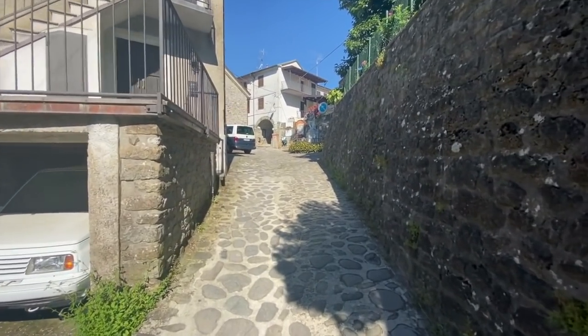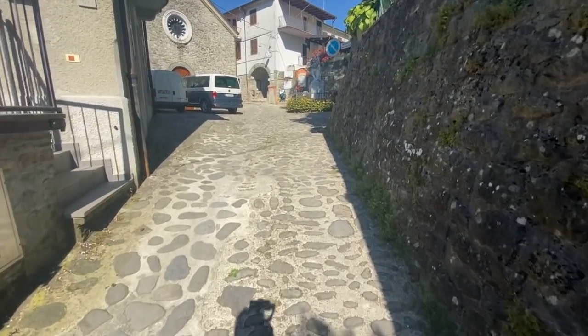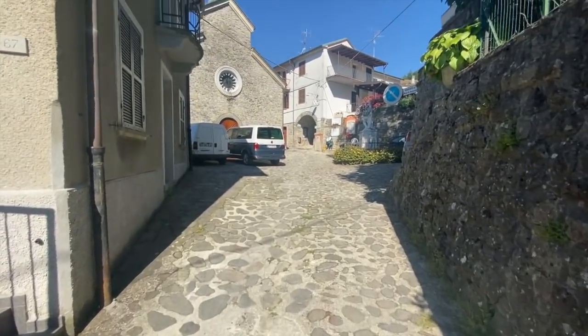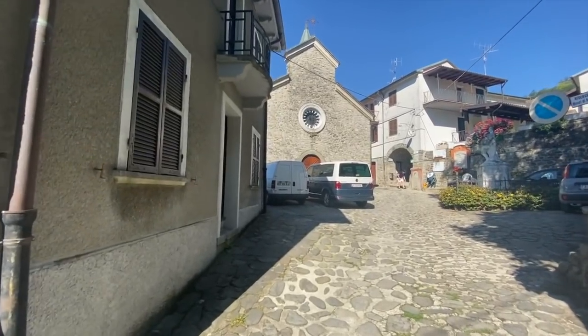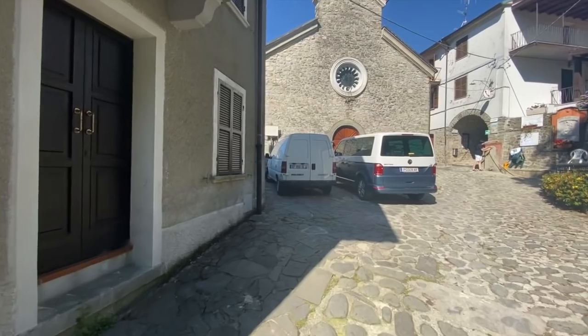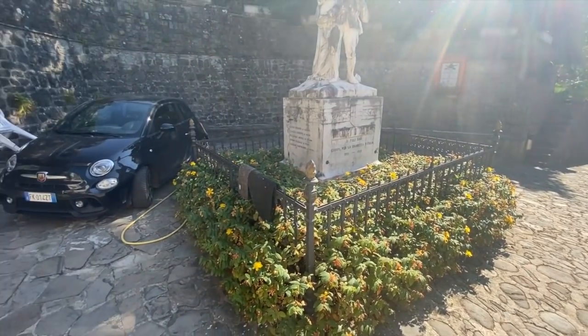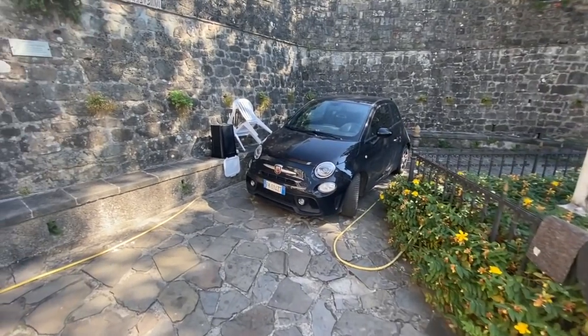So up we come. And here we obviously have, as in every village, the church, which unfortunately is closed at the moment, so we won't be going in the church. But another time, absolutely. So this is the village square again. You can hear someone cutting their grass in the background.